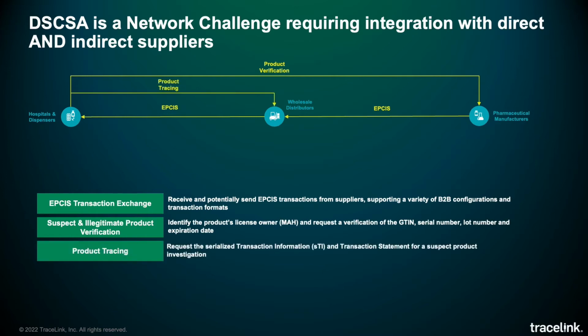Product tracing is also a tool that will be needed to be put in place in order to be able to request the transaction history of a product as it moved through the supply chain. So to be able to request from the wholesale distributor the serialized transaction information and transaction statement.